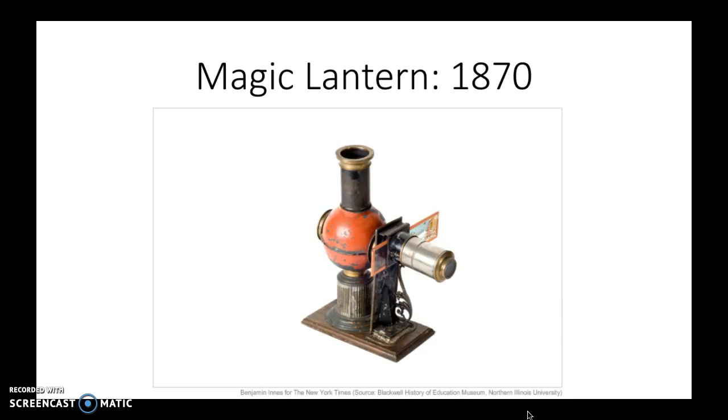So this is a device called the Magic Lantern, which was commonly used before there were movies. People would go in their towns to see Magic Lantern presentations, which are almost like films. You'd have these little slides that you could project on a big wall. And these were used widely in schools. I read that the Department of Education of the city of Chicago had thousands and thousands of slides to go with magic lanterns in the late 1800s.